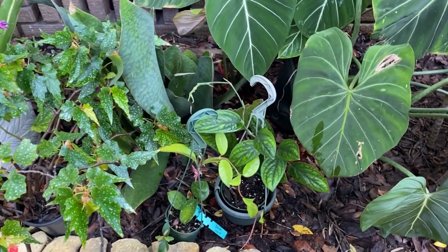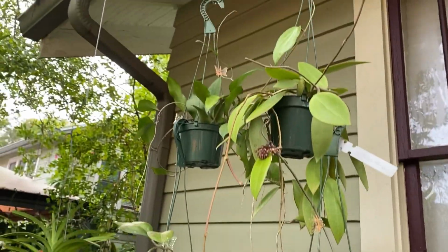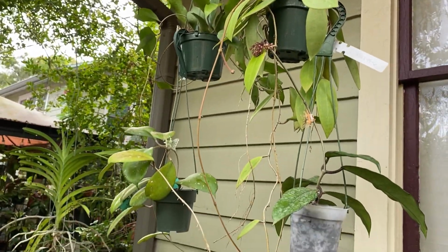There's my Monstera Peru. And I would put those in the ground because the winds on the ground are much less than they are up here. And I'm just afraid that some of these would just go flying.